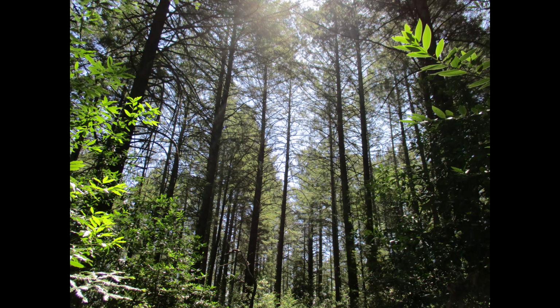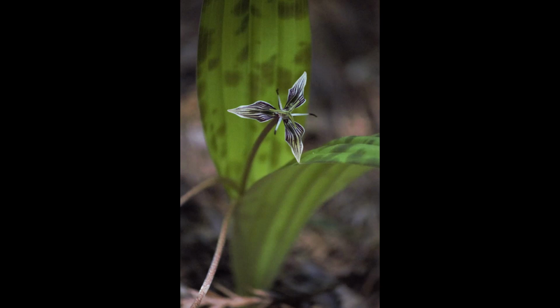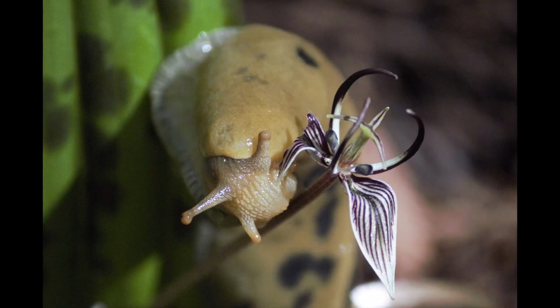Now that you've made a few more forest friends, next time you're out there, I encourage you to slow down and notice the small wonders near your feet. You never know what surprises you may find.